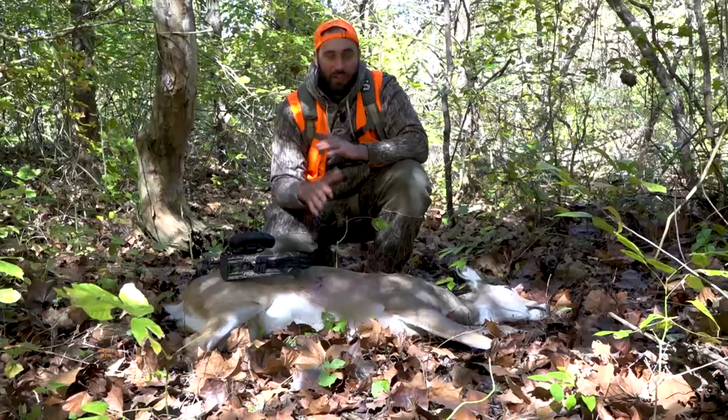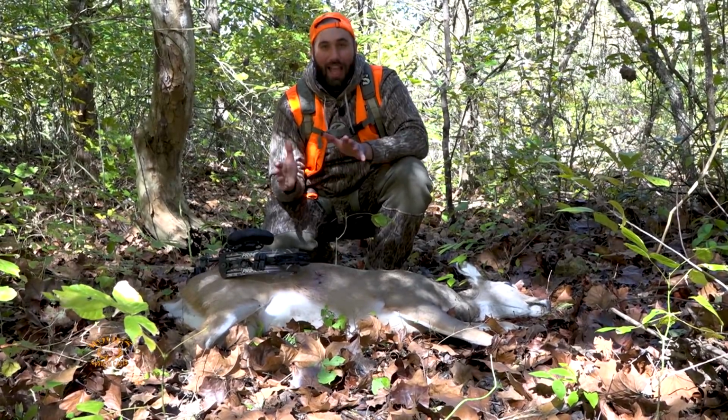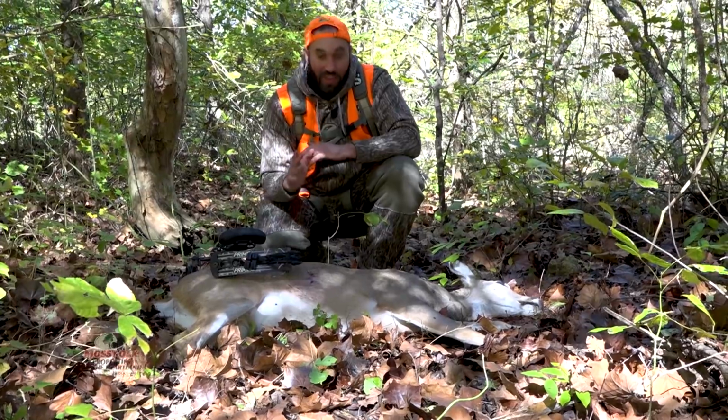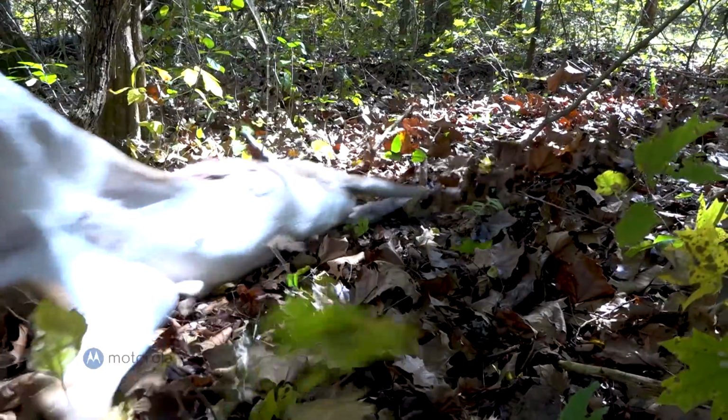Well, I found the second doe I shot this morning. Trail was a little longer than I expected. I don't know if she reacted to the shot and turned and I hit the liver, or I was just pulled back a little bit in all the excitement. Well, anyway, the dead meat did the job. Got her on the ground. We're gonna drag her out of here and we're gonna go find that first doe.